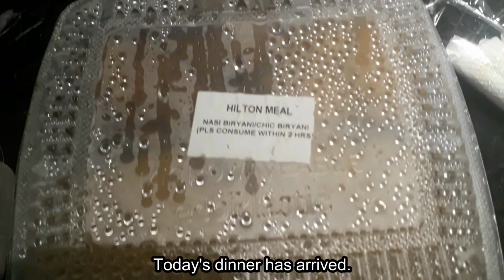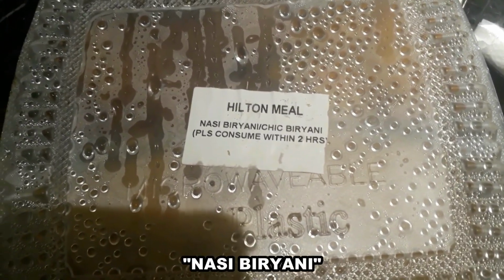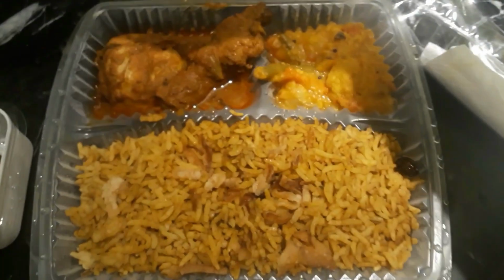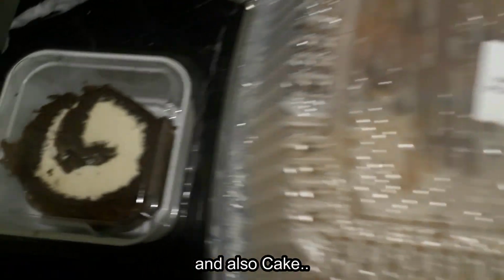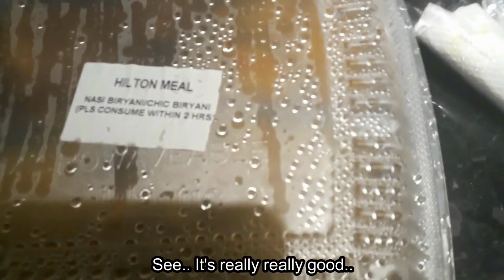Ooh. Okay, today's dinner has arrived again. Nasi biryani. Oh my god. Damn. And also cake. See, it's really, really good.